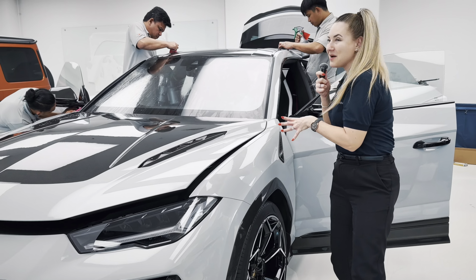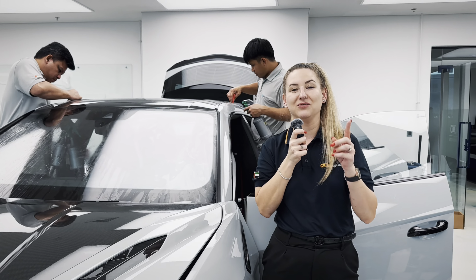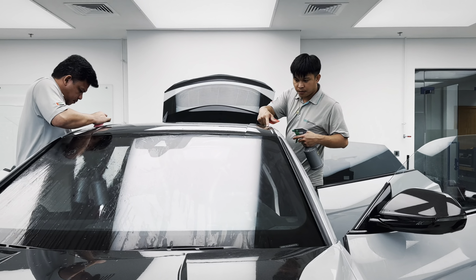By the way, what a beast this car is. You guys can check out the review video that we've done on it as well. It's a really, really good one, by the way. But yeah, nearing the end of our project.